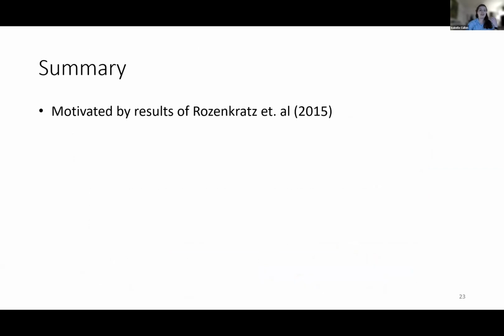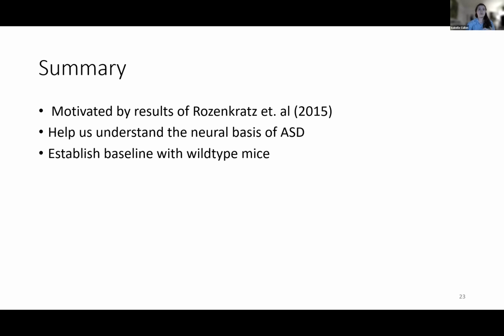So to sum up, our study is motivated by the results of the Rosencrantz paper, which found that children with autism do not modulate their sniffing in response to aversive odors. So we're hoping to gain a better understanding of the neural basis of ASD and olfactomotor behaviors through this research. And like I've shown you so far, we are studying this in mice, and have done so to establish a baseline of whether they show olfactomotor behaviors similar to typically developing children, using wild type mice. And then eventually we plan to repeat the same paradigm in CNTNAP2 mice, the autism model mouse, to see if their olfactomotor behaviors do differ.